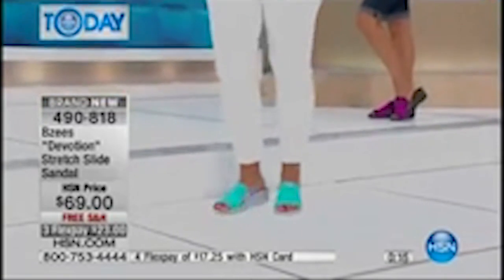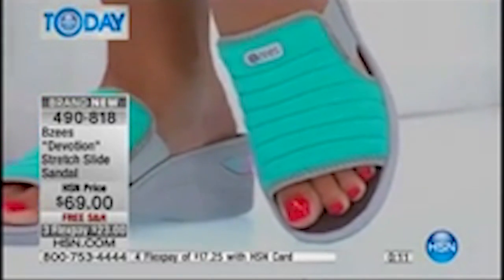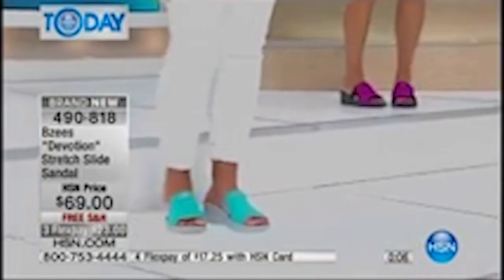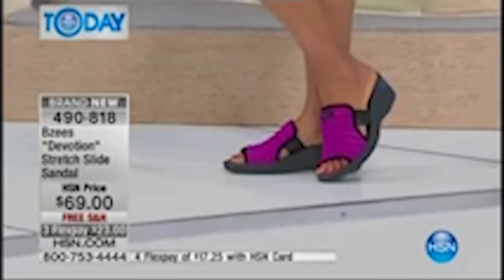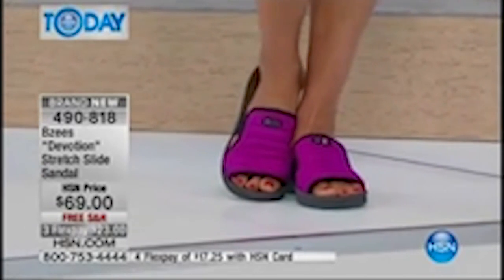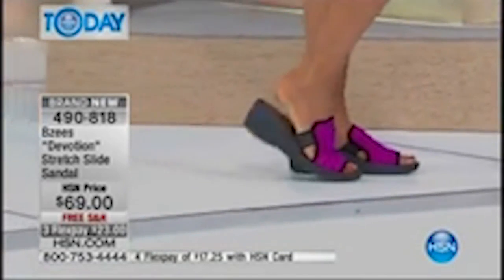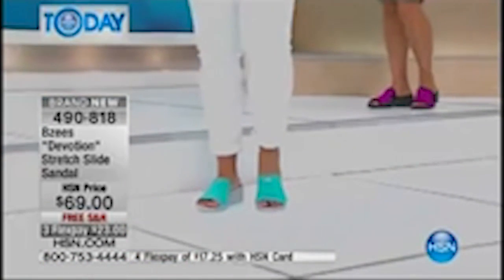So $23 to go ahead and bring this home on any debit or credit card. Flex fees for every shopper at HSN. And then if you have an HSN credit card, $17.25 for you to bring it home. Remember, I still have whole and half sizes in this, 6 all the way to 11, and then medium and wide widths. This one you will not see throughout the day. It was saved specifically for our HSN Today customer, the early bird. And then 522 of these now remaining, to be exact. So if you want it, 490-818 is your item number. It is a brand new shoe designed for you. 490-818 is your item number on that.